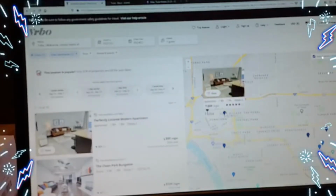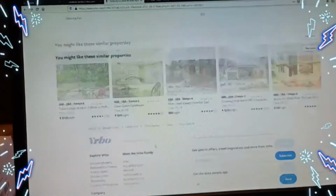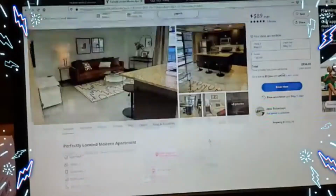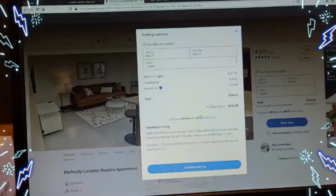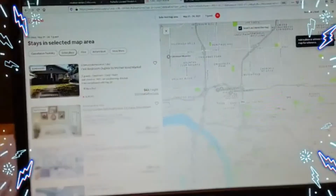So this one, I do like it because it's a little bit close. Click on there. So it does look kind of nice. They do have one, see what the rating is on that bad boy. So owner, nice property, would use it again. So it looks like it's a nice little stylish spot. But check this. Make sure that you're seeing the details of what the fees are, because they've got their $89 for 3 nights, and then they got a cleaning fee, a service fee, so $336. So that's a pretty good option.